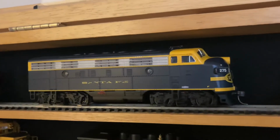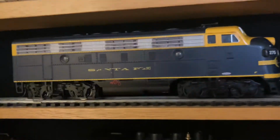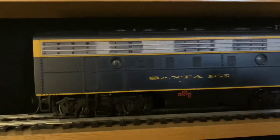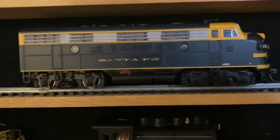My first ever DCC sound locomotive, the Bachmann EMD F7 from Thunder Chief, Santa Fe 275. Great locomotive. I know it's not the most detailed. Young me tried to paint the grills to give it some depth, and it didn't work. But it's a good model overall. Runs really well, pretty smooth drive.